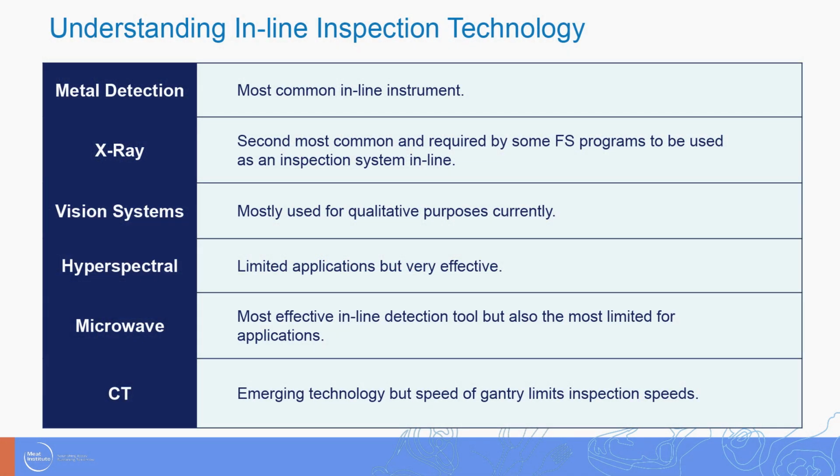So let's take a second and talk a little bit about the tools that are at your disposal from a foreign material inspection standpoint in line. Almost all of us are familiar with metal detection and X-ray. That's the most common two items that are used in a food plant today.